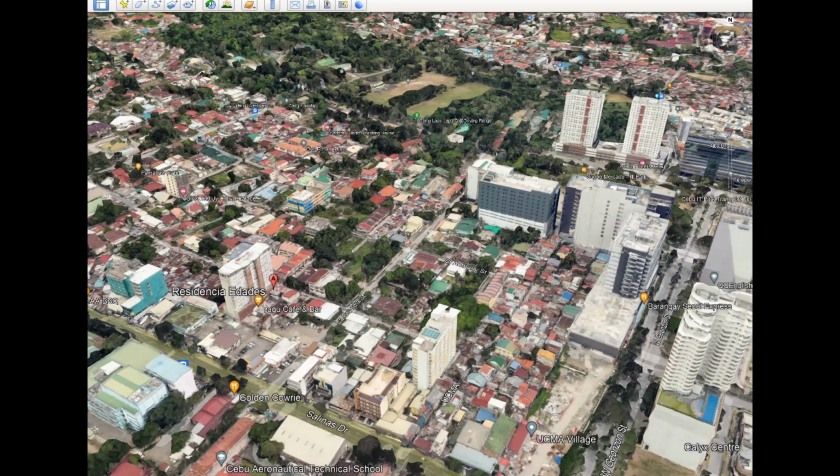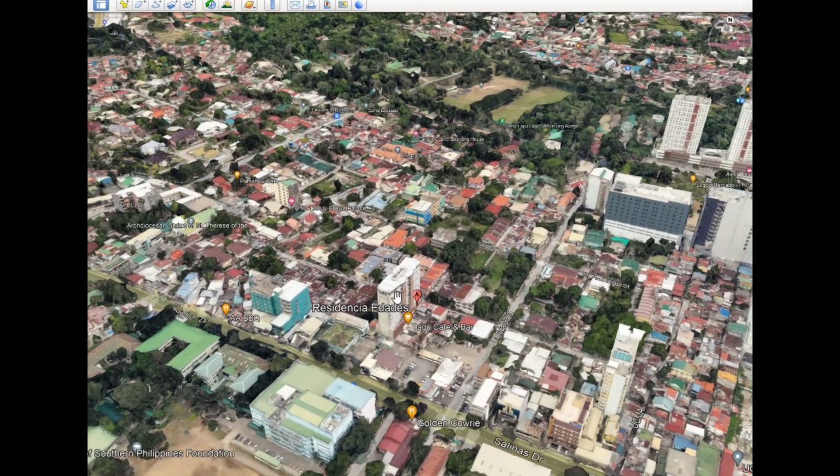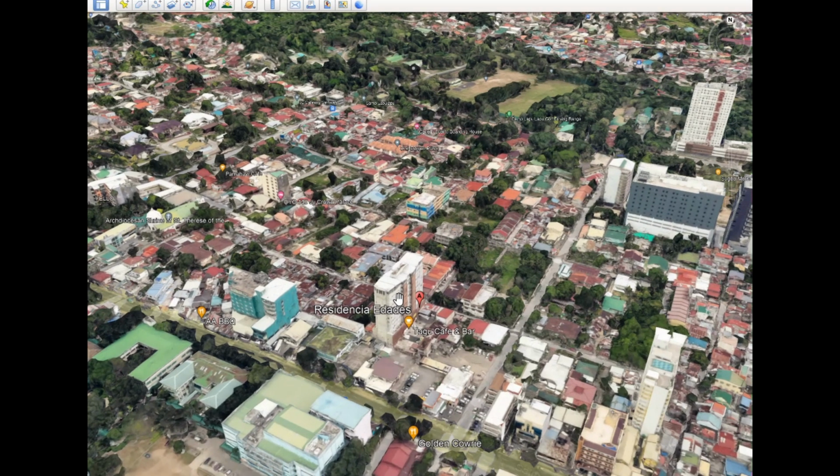And bouncing over to Google Earth Pro, which is a free program you can download on your computer. And anyway, unfortunately, this map says it was updated in 1985, so it's not real current, but we're going to be able to see what we want to see. You've got IT Park over here, a city within a city, basically. And this right here is Edades, Residencia Edades.